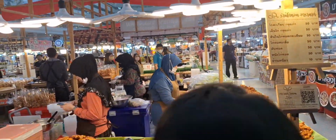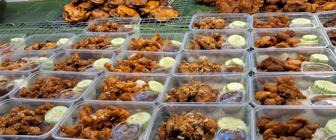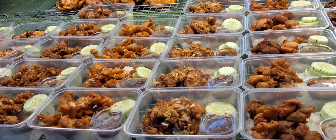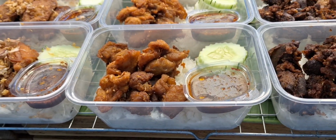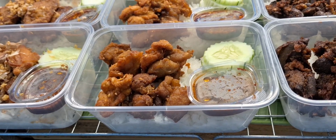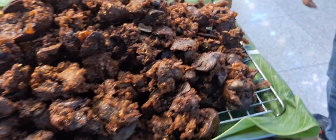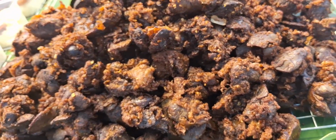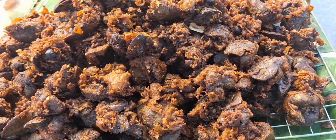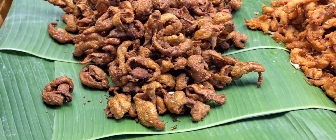So they have this fried chicken together with rice. It's worth like 50 baht, so something like 60 pesos. So they have rice, chicken, and cucumber with, of course, the chili sauce. So yeah, this is liver. They fried the liver with breadcrumbs, so it becomes crunchy. And this is the chicken skin, fried, made crispy.